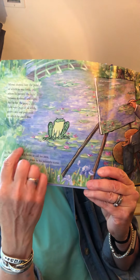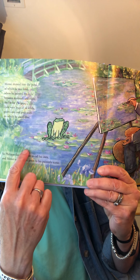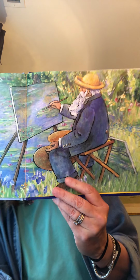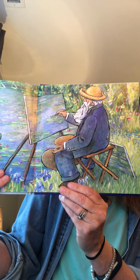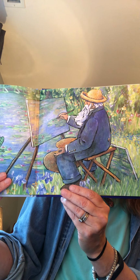Now I want you to pay close attention to this illustration, because the way the illustrator of this book has drawn these pictures, it's in the style that Monet used. Lots of little brush strokes. And look, there is Monet himself painting. And he uses lots and lots of brush strokes to get the colors of the place he's painting. And that is the end.